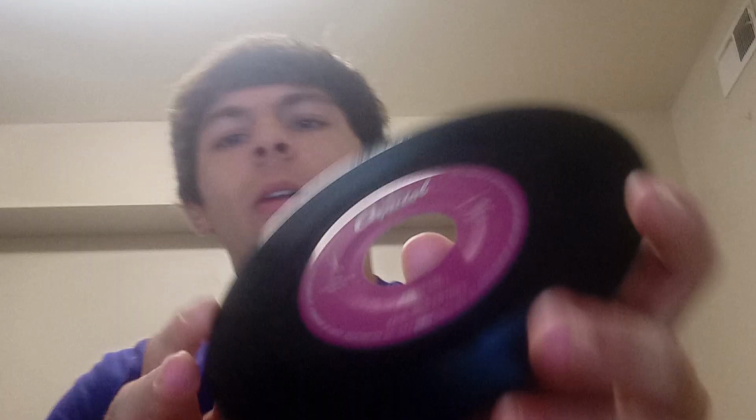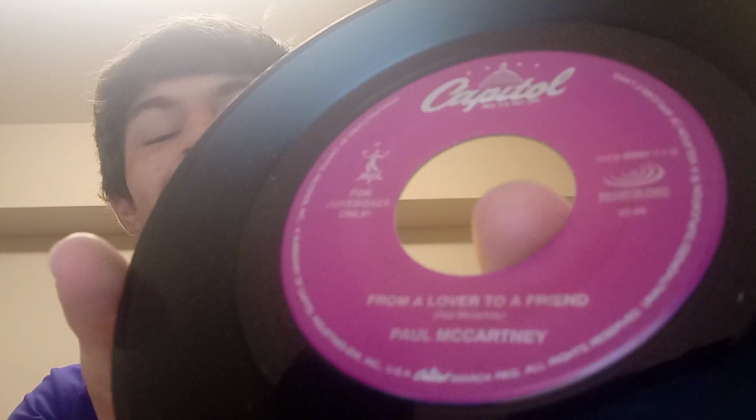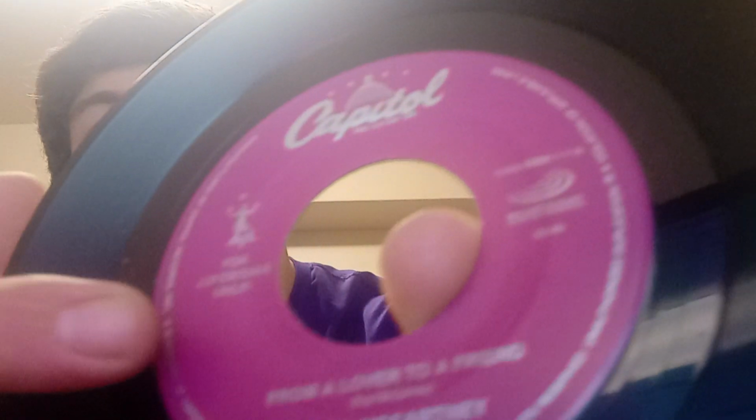And now we're going to move up to the early 2000s with a couple singles here. We have from 2001 on the Capitol label, Freedom, backed with From a Lover to a Friend. And this is on the For Jukebox Only kind of series right there. A little bit of an older or a newer form of the jukebox series, I guess you can say.